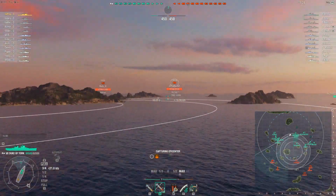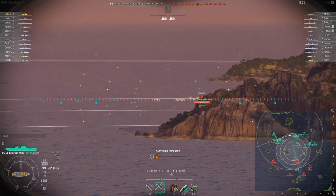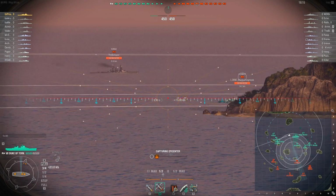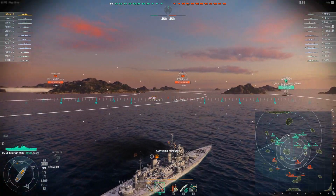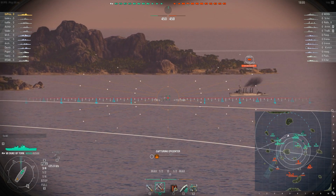King George V, like I said before, the King George V and the Duke of York are no different in their ability to use AP, so it's worth checking out. Was kind of hoping that Leander there would present a very favorable broadside profile like this Omaha is.